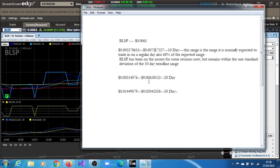So we can now see what's going on here as well. For the 20-day, it's also not very far off from the 20-day trend line. You can see that this is the one standard deviation for the 20-day trend line, and this is the maximum of it. So this is the range 0.0051 to 0.005658. So it's much closer to the end of that 20-day trend line. So this is all you have to balance out and observe.